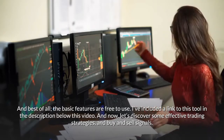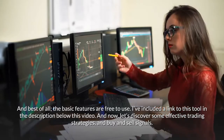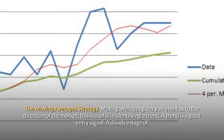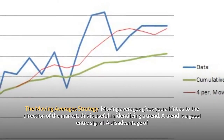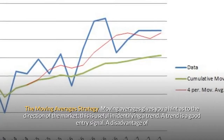And now, let's discover some effective trading strategies, and buy and sell signals. The moving averages strategy. Moving averages give you a hint as to the direction of the market. This is useful in identifying a trend. A trend is a good entry signal.